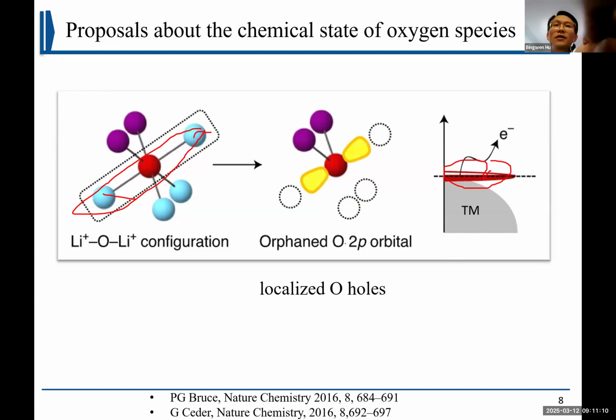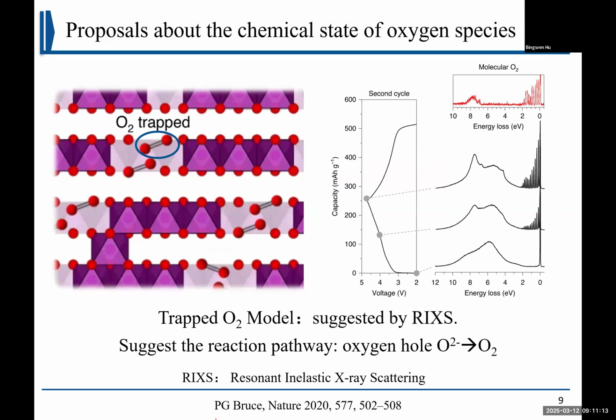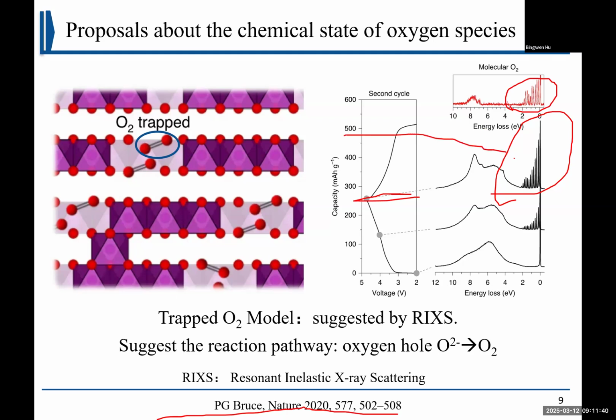And the latest one was proposed by Bruce in 2020. He said he observed signals at the high voltage here, and he observed this kind of spike-like signals. These spike-like signals are much more similar to the signal of molecular oxygen. It is a kind of signal from the oxygen gas. So he ascribed this kind of signal to molecular oscillators. So he proposed this model here that you can observe this kind of signal.